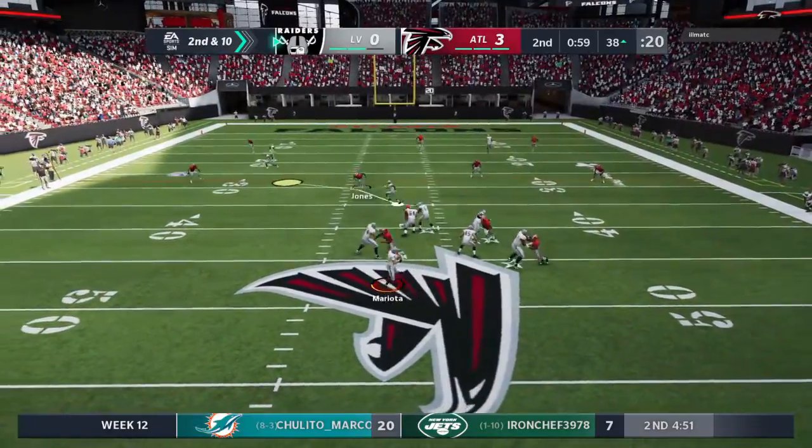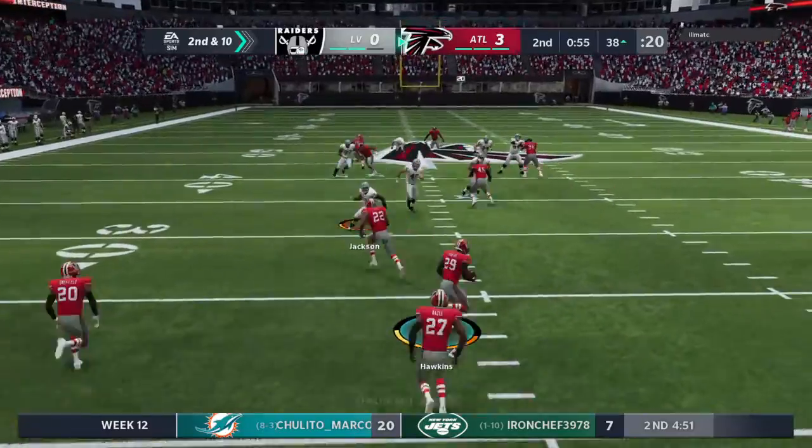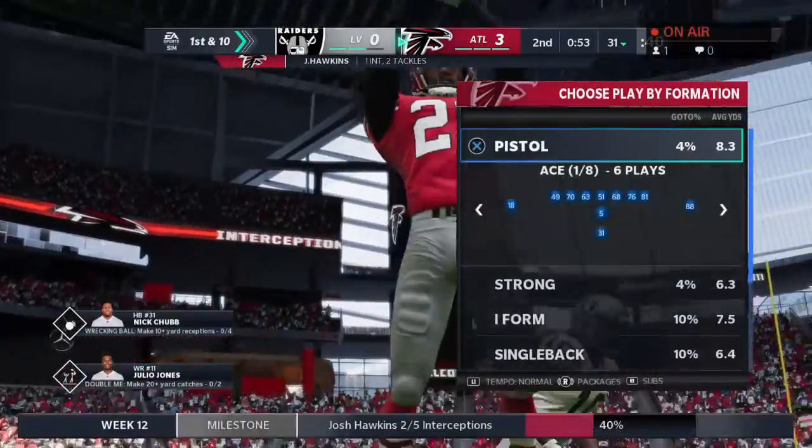Second down, Mariota. And trying to get it to Ruggs, but it's intercepted. Josh Hawkins with a pick. And the return here will go to the 31-yard line.